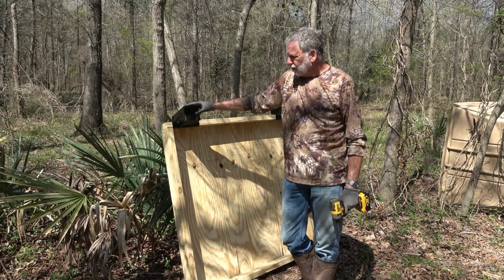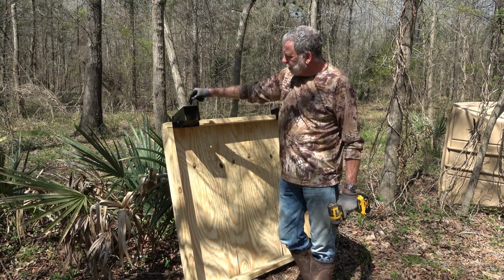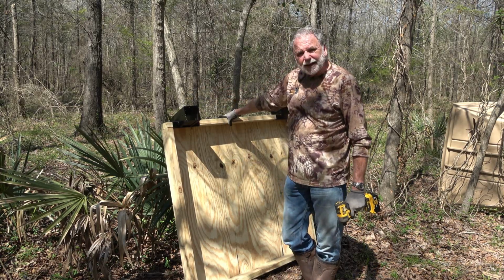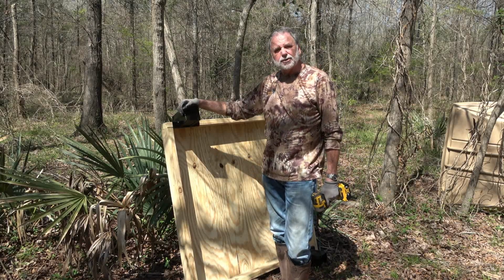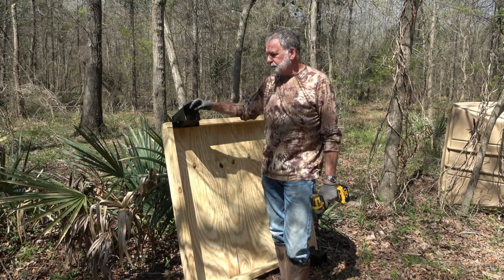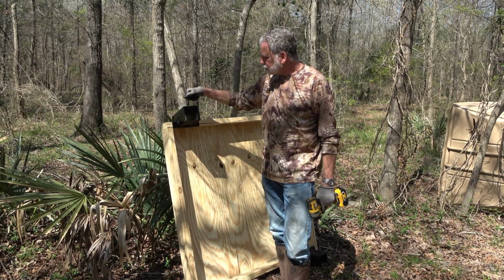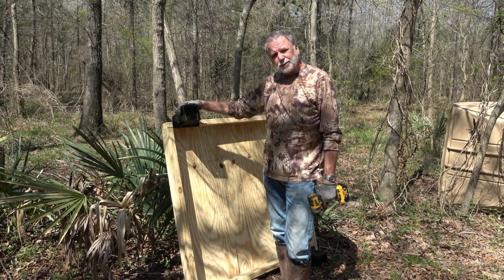And let me recommend to you folks, you can buy these at Cabela's, Bass Pro. They're called elevator brackets, and they're made for elevated stands. And let me tell you, it makes it so much easier to put a stand up using these brackets. Slide your 4x4 post in here, a couple of screws, and you're set to go. So that's what we got going on here.